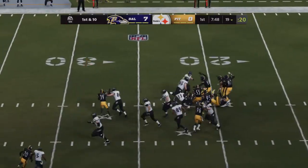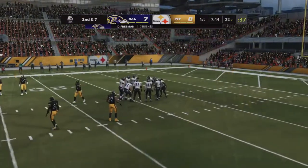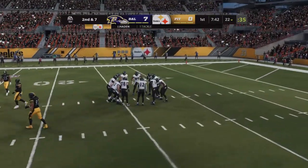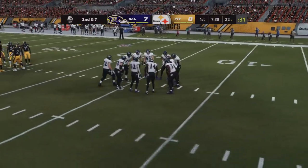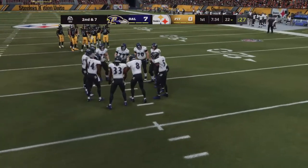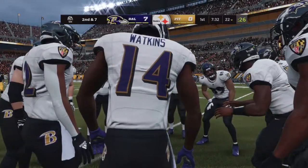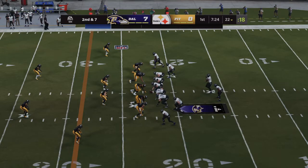Start with a carry by Devontae Freeman. And he'll work this forward for about 3. It's second down. Yeah, I don't know if it's exactly a win-win, but if you're on offense, you'll take that kind of a run, all right? It was kind of stacked up, found a little bit of yardage, and frankly, they're pretty close to staying on schedule on offense. The playbook is still open for the coordinator.